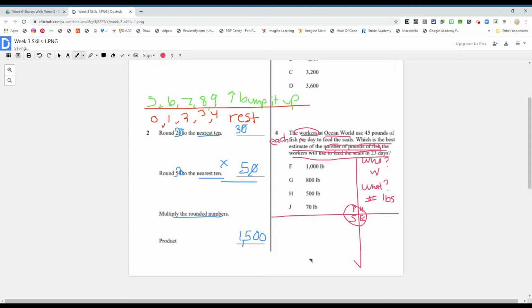Okay, so plan, what do we need to remember? We need numbers, information, clues. We're going to add, subtract, multiply, and divide, boys and girls. All right, so what do we have? We have 45 pounds. Let me use a different color. We have 45 pounds of fish each day. So 45 lbs each day.